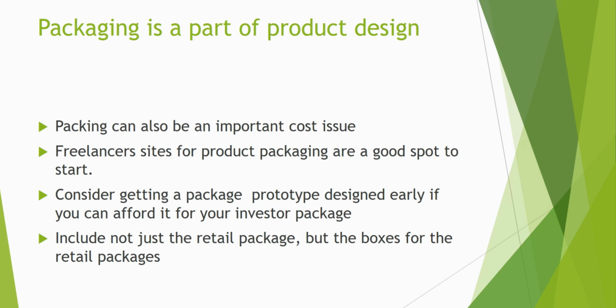Now, when you're looking at everything, remember that packaging is a part of the product design, and packaging can be a significant cost. Some products, especially lower priced products, have packaging being 20 to 25% of their cost. Again, the freelancers or sites for product packaging are all over the internet, and it's a good place to start.